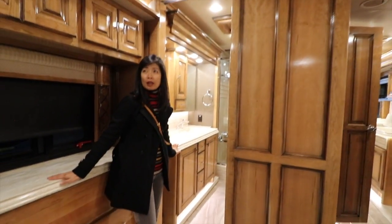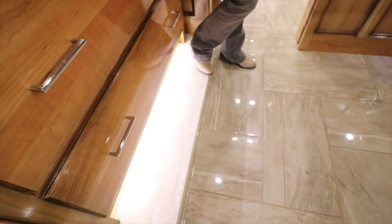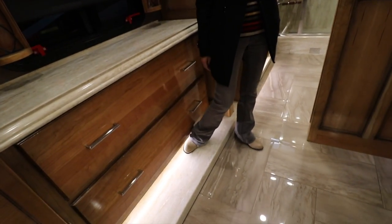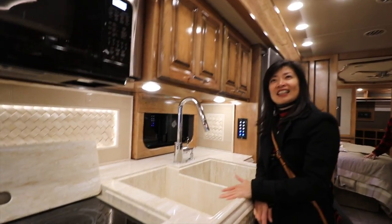Not sure I like the two-tone color here though. It's not the same color palette. This is too gray and this is too brown or something. I don't know. Maybe because they have lights underneath here, that's why it looks brighter. So what's your favorite part about this RV?